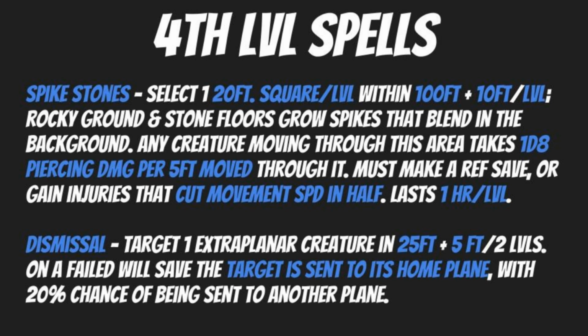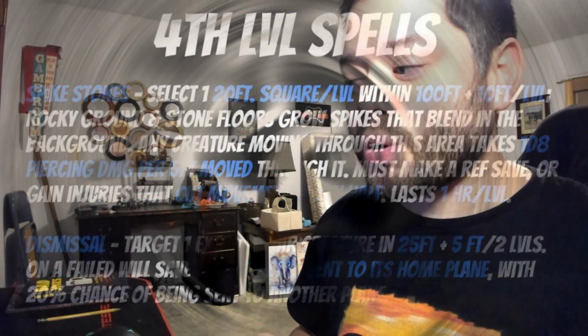Following that, though, we have Dismissal. Target one extraplanar creature in 25 feet plus 5 feet for every 2 levels. On a failed Will save, the target is sent back to its home plane, although there is a 20% chance of them being sent to another plane.